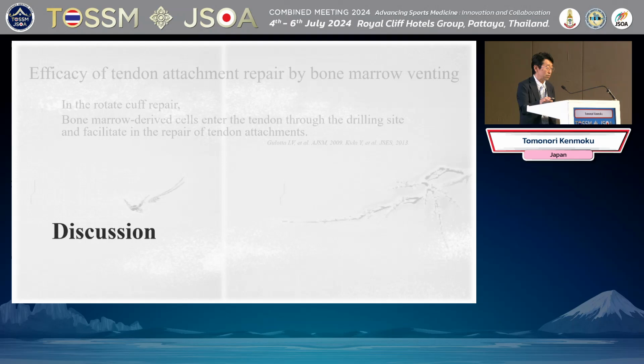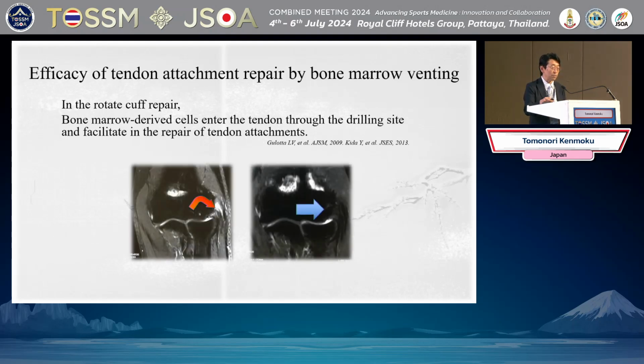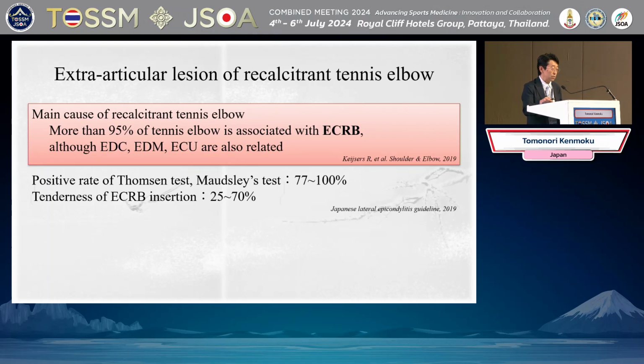So, this question: the efficacy of tendon attachment repair by bone marrow venting. In rotator cuff tears, we often use bone marrow venting, so that marrow enters the tendon through the drilling site and facilitates the repair of the tendon attachment. So bone marrow venting under tendon fixation is effective for repair in tennis elbow. And the main cause of the recalcitrant tennis elbow is mostly the ECRB insertion.